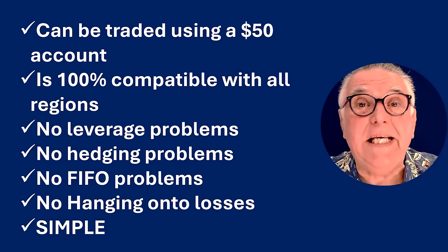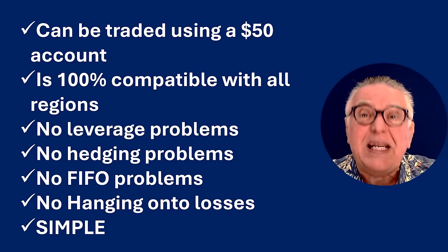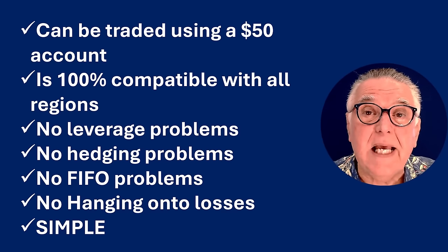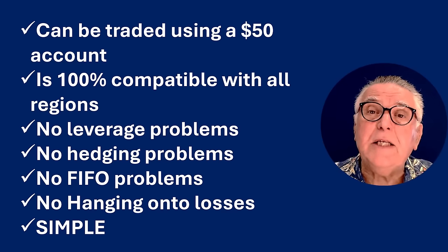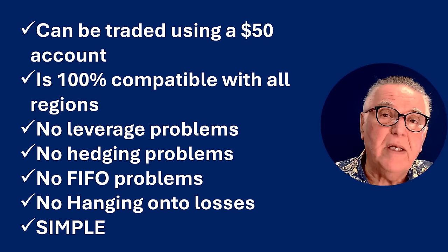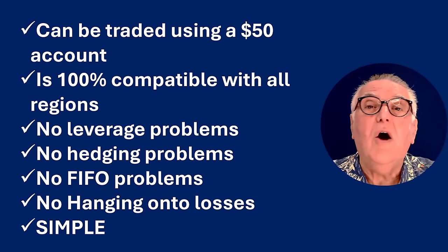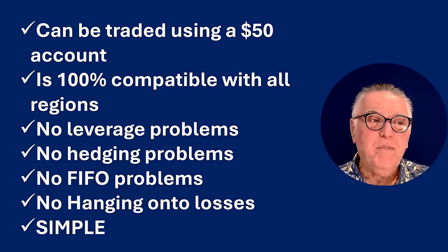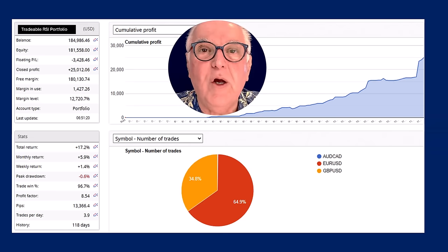Now, this particular technique is quite unique. It can be traded using an account of $50. In fact, $30. That's how small the account can be. And I'm not talking about cent accounts, real accounts with very low balances. It is 100% compatible with any broker in any region. So the US, the UK, Europe, Australia, all of those with limited leverage and all kinds of restrictions are not affected. There are no leverage problems, there are no hedging problems, there's no FIFO problems, there's no hanging on to losses problems.